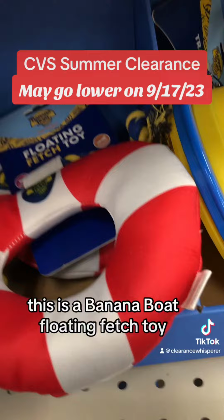I'm at CVS in Greencastle, Indiana. These select summer items are marked 30% off with CVS card. I rang up a couple of them. They're coming up 50% off. So here's some of the things that are included.